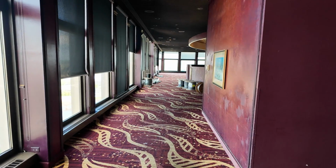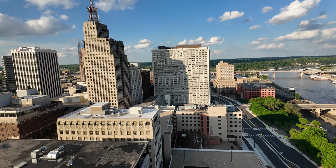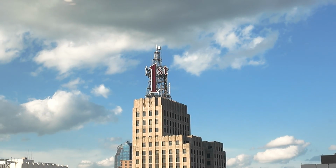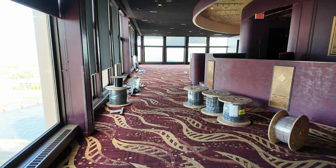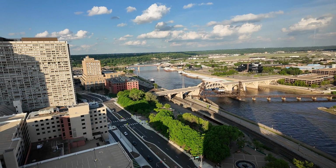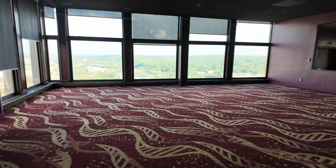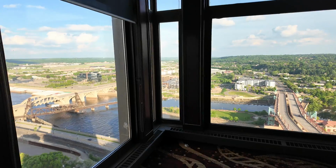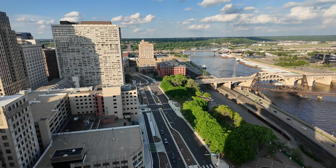But let's check out the amazing view I have here. Wow, yeah. You can really see the city there. See on top of that building there, it says first. First in what? I'm not really sure. Yeah, you can see the whole big bend in the river there. Yeah, I can walk through the dining room here, and what a beautiful view it would have been to observe while dining here.